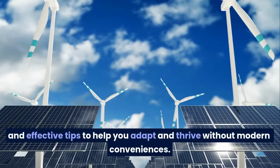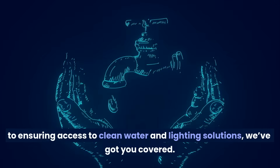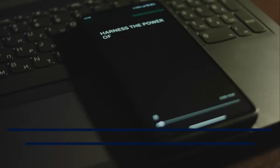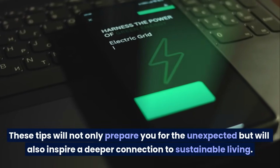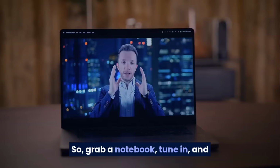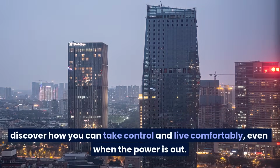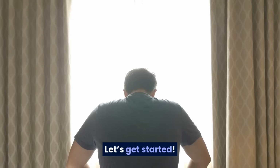thrive without modern conveniences. From mastering low-tech ways to cook and stay warm, to ensuring access to clean water and lighting solutions, we've got you covered. These tips will not only prepare you for the unexpected, but will also inspire a deeper connection to sustainable living. So grab a notebook, tune in, and discover how you can take control and live comfortably, even when the power is out. Let's get started!